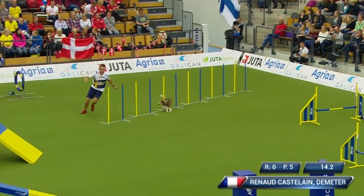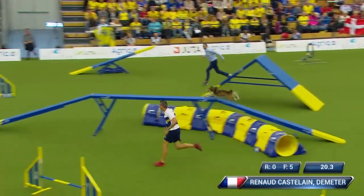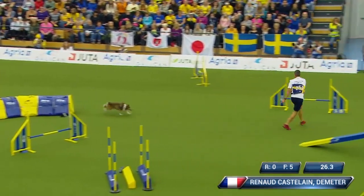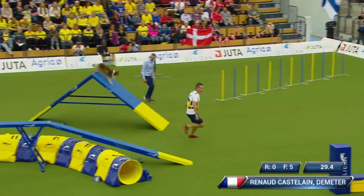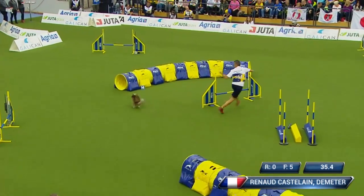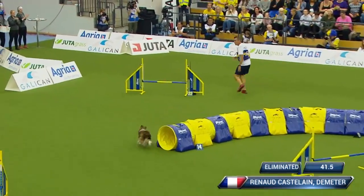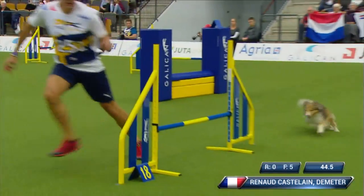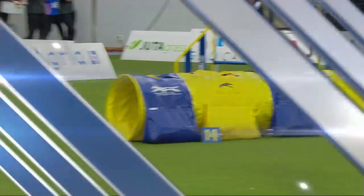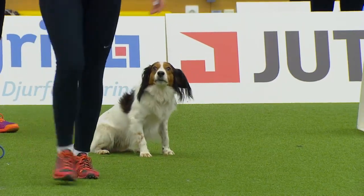This is French runner Renaud Castellin with his dog Demeter. They are part of an experienced team. Yeah, they were part of the team who won gold on Friday. Looking very good. 5 faults, but smooth handling. Oh no! No, another elimination. Demeter likes that tunnel, unfortunately. I'm sorry, we still have Din the Beagle in first place with 9.85 faults.